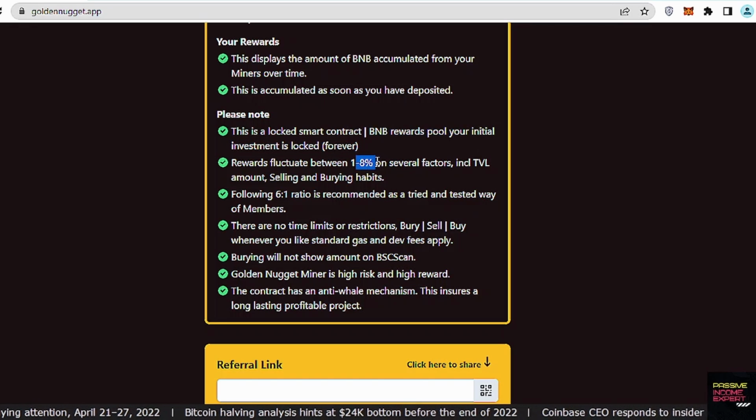So the daily rewards can fluctuate a bit, or can go very high or very low, all depending on the total value in the project and the selling and buying habits of the particular user. A 6 to 1 ratio is recommended, which I've already explained. There is no time limit or restriction, so you can bury, sell, or buy anytime you want, but again the dev fee is charged. Burying will not show an amount on BSC scan, as it will be an internal transaction. Golden Nugget miner is high risk and high reward, which we already discussed at the start.